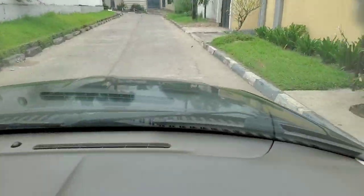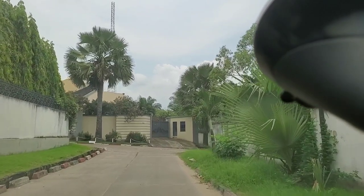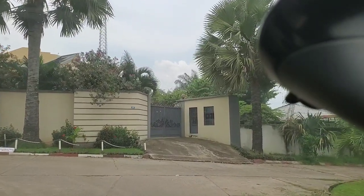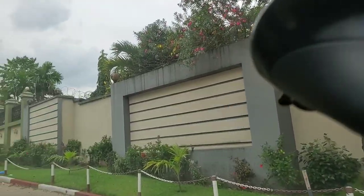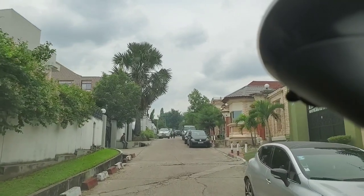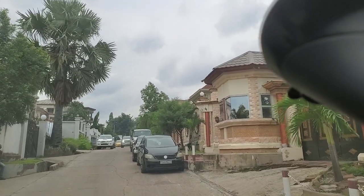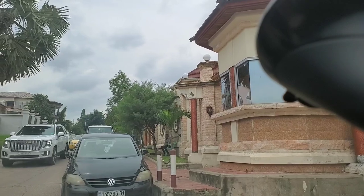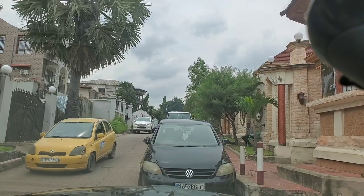Slow down, Michelle. When I say Malembe, I mean Malembe. Slow down. This is beautiful. I think maybe we should go down this way first. Opulence in Kinshasa, in Congolese terms. This is where the cream de la cream lives. Look at that GMC. Whoa. This is what I'm talking about. That's a GMC Yukon Denali.